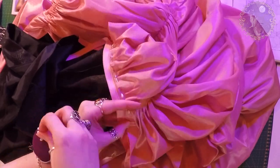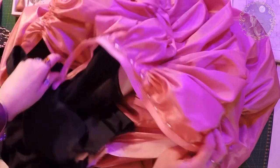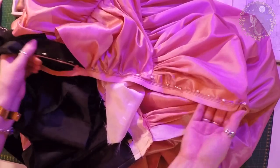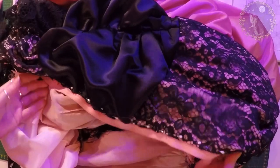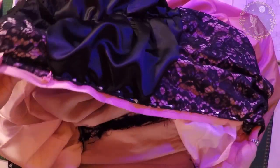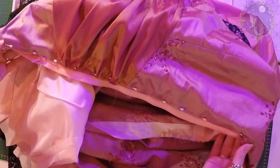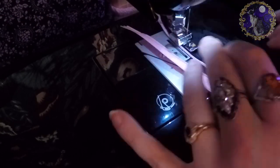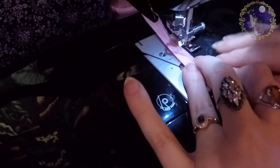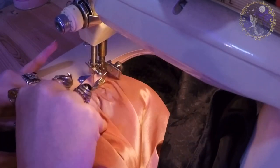So this is going to be a lapped zipper. I always use lap zippers. It's my preferred method. The concealed zippers don't last as long. Here's the first dress, second dress, and the third. So I'm always stitching with the appropriate color, firstly with black here, and then I continue with pink.